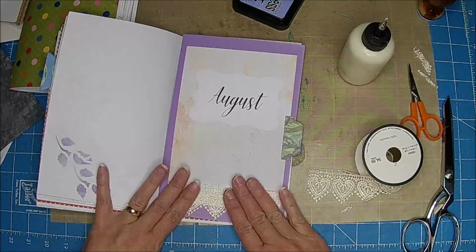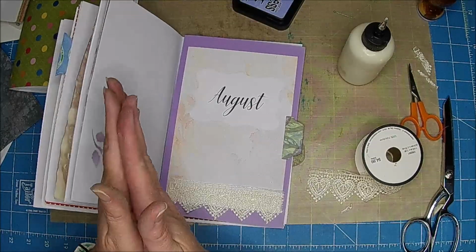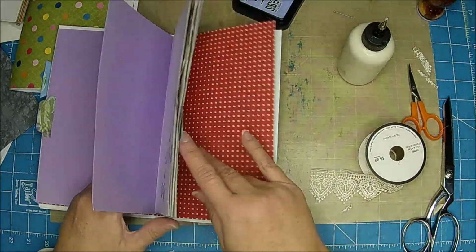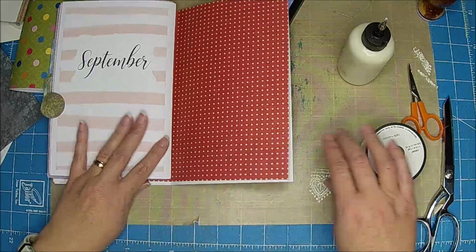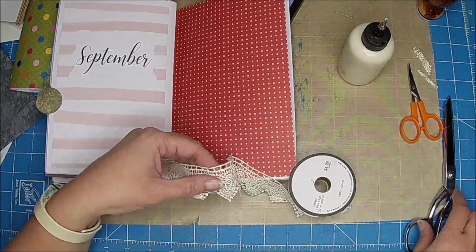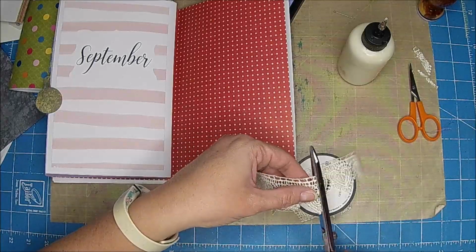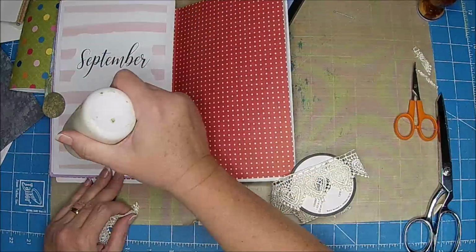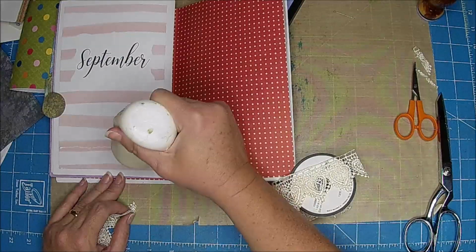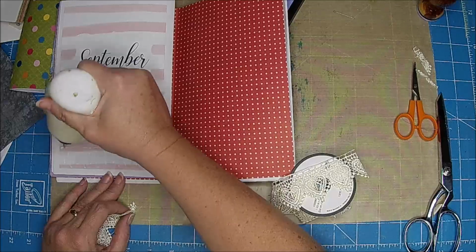Very fun. I don't know, I might put charms. I think that would be really cute. I need to go through and see what kind of charms I have that would work, to see if I have 36 of them.